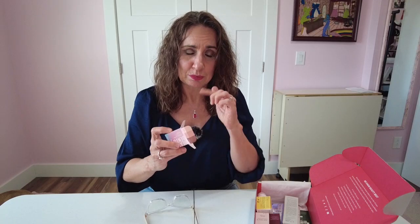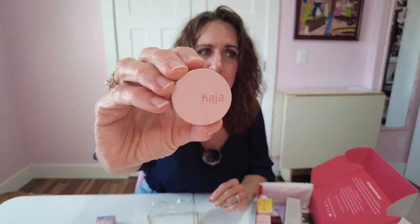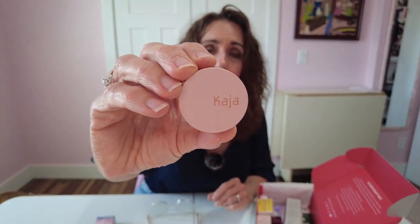Okay, so let's start with the bonus eyeshadow trio that I got as the bonus for ordering in the month, getting the November box. This thing came so well packaged. This was one of the reasons why I re-recorded. This particular product had all sorts of bubble wrap around it. Then this box was very well sealed, and then this had a sealing tape over it. Took me forever to get it open, but this is by Kaja, K-A-J-A. It is a Korean brand.